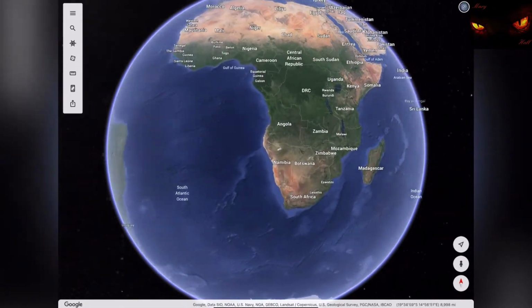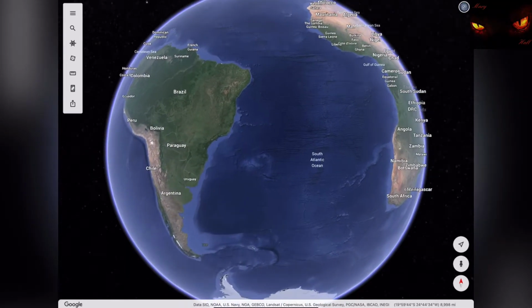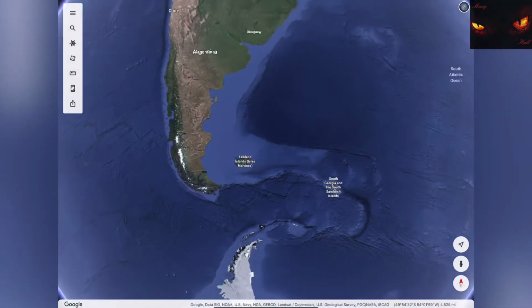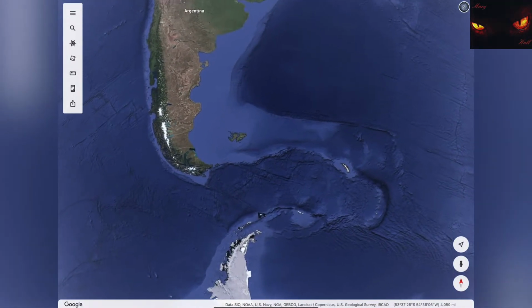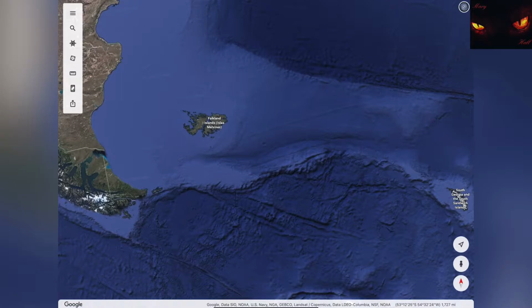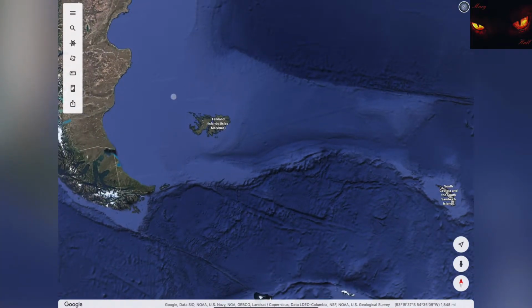Mary found a really incredible site, it's right by the Falkland Islands. Now, as I zoom in, I'll keep it right in the middle here. Pay attention just off the Falklands and see if you notice something right in the center there. You see this here? That is an impact crater. It's very obvious. Now, keep in mind that this light blue area indicates that the water is much shallower. And during the ice age, this would have been above sea level. And this would have been above sea level at the time of the impact.